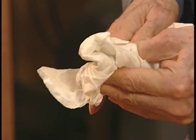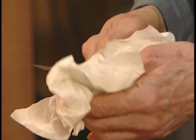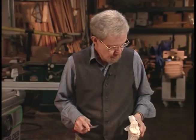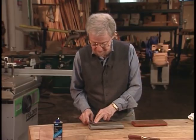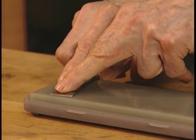Now that we're finished getting burr all across the edge, we can begin to think about getting rid of the burr, which is tightly curled across the back. This is pretty easy to do. Let me show you how to hold the tool solidly down on the Arkansas stone. It's very easy to do because there's such a large area.